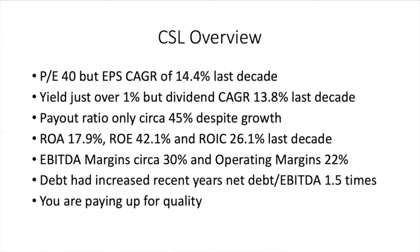So overall with CSL, what would I say? Look, you're paying up for quality. There's no two ways about it. Paying 40 times earnings, which is even historically high for a business like CSL. It had normally traded kind of in the mid-20s. The last year or two has gone up to around that 40 level. But you've got to bear that in mind in the interest rate environment that we're in currently.